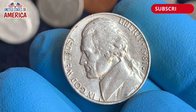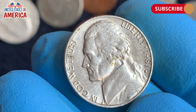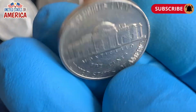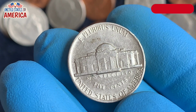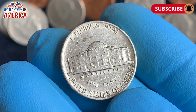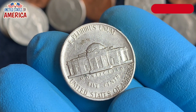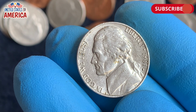Verification by expert grading services is essential in this process. These services provide a detailed assessment of the coin's condition, identifying whether the anomaly is indeed a product of the minting process rather than a result of wear, cleaning, or handling. A coin's certification can confirm the nature of the error, lending credibility to claims of its rarity and justifying the astronomical values sometimes associated with these pieces.